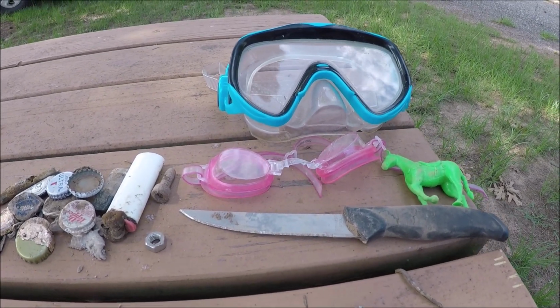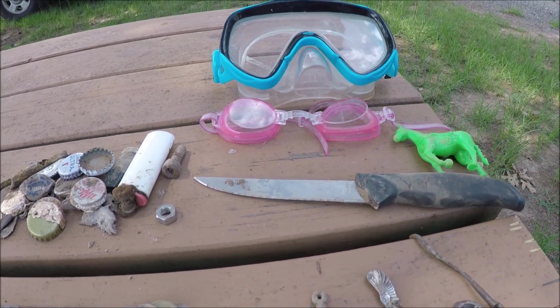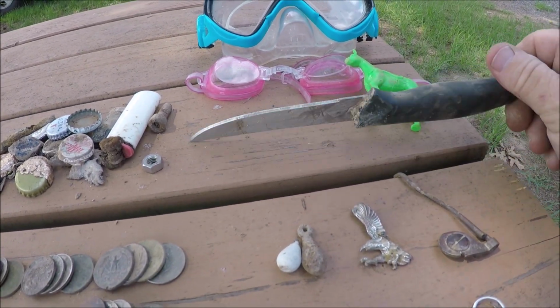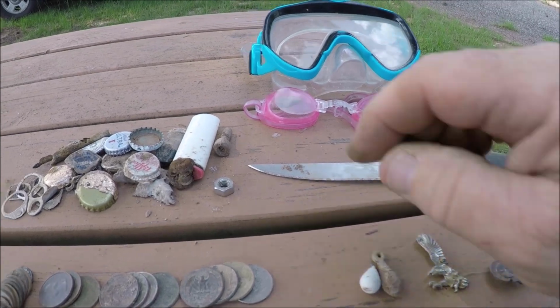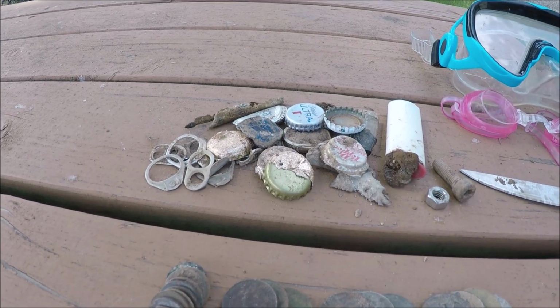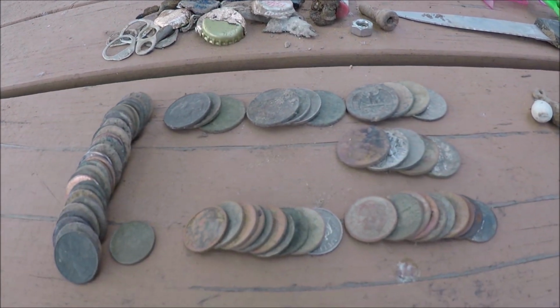Anyways, you can see the stuff I found today. Pulled a couple of masks and goggles out of the first place I hunted out of the water. A little green horse and a kitchen knife. I don't know what that was doing out there. And you can see all the junk over here. Found an old cigarette lighter, a couple of bolts and nuts and bottle caps and pull tabs and all kinds of stuff. I'm pretty good on the clad today.